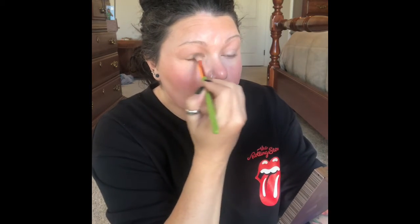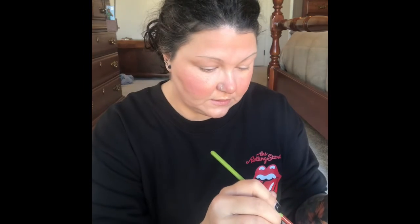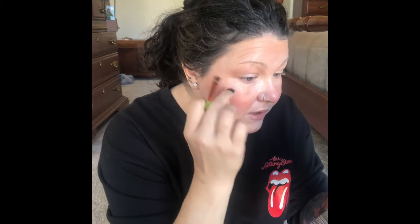I should use my color switch. And I'm just gonna go in with this first one right here, all over the lid. Into the crease. That's really pretty. And then back in with this little guy, and line the upper lash line.